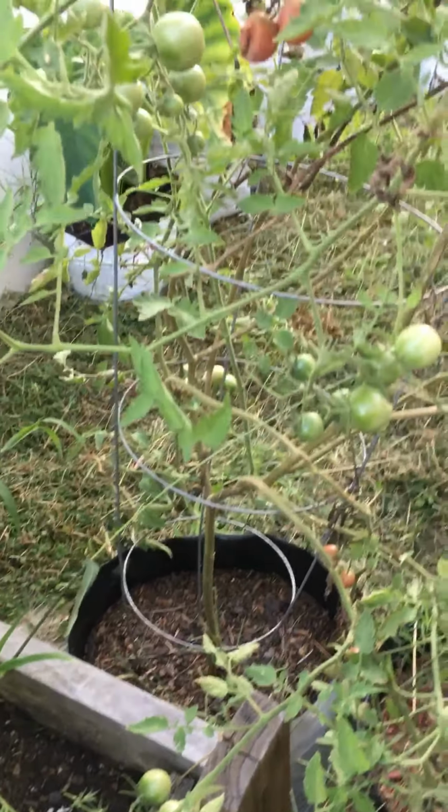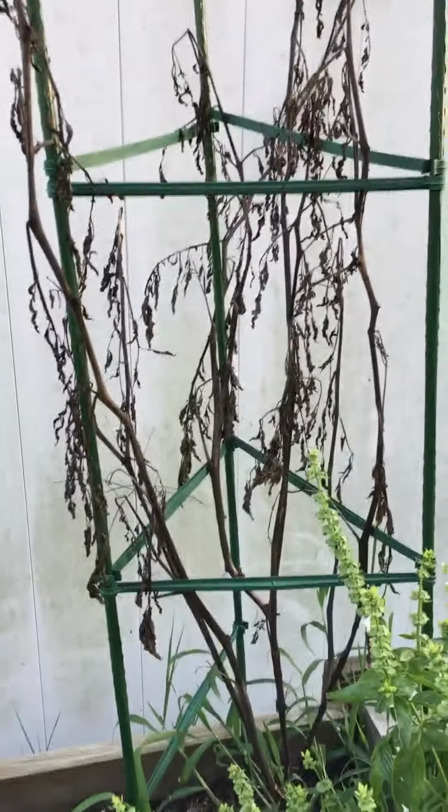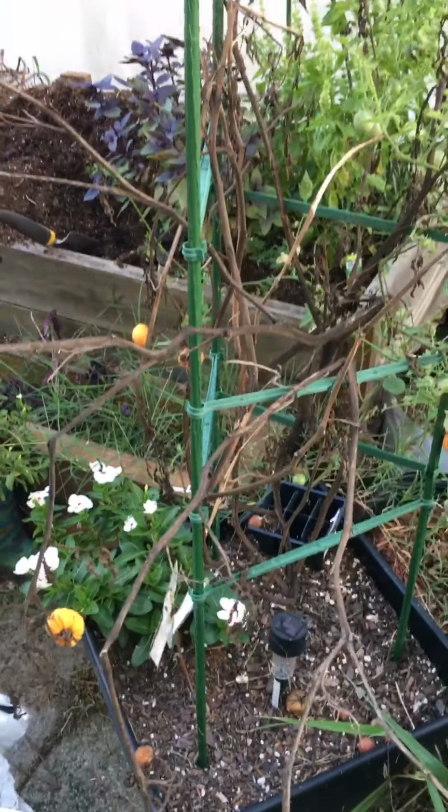We have a black cherry tomato that survived. This one didn't. This was a black cherry. It didn't survive. This is an orange Amana. It did not survive.